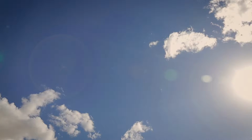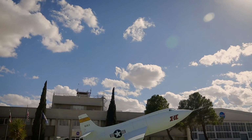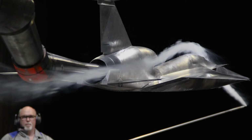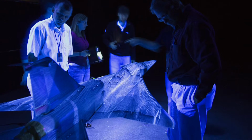You're making history. Yeah, there's not a day you don't think about that when you look up at the skies around here. We have an X-1 sitting out in front of the center here, and that was a purpose-designed airplane to go and break the sound barrier. Right. Now we're building a purpose-designed X-plane again to go and break the sound barrier again, to go faster, just like those original X-planes.